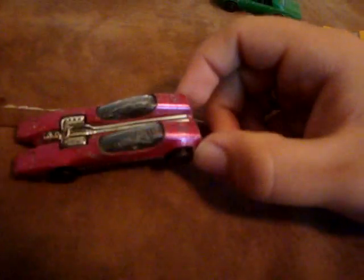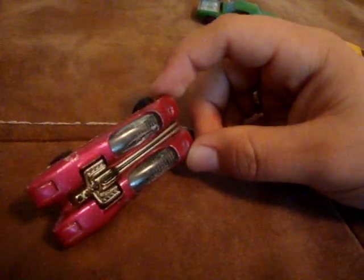I also got this pink or magenta, I can't really tell because of the toning, but it could be a pink one or a magenta Splitting Image. It's in played with rough condition, but still pretty cool for $2.